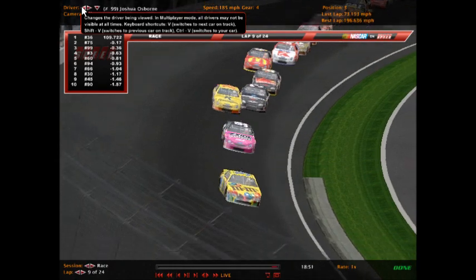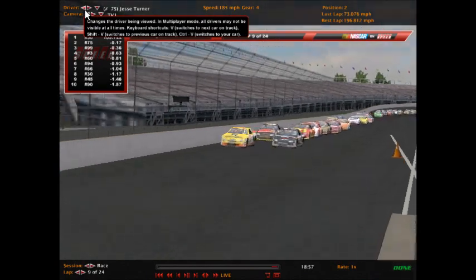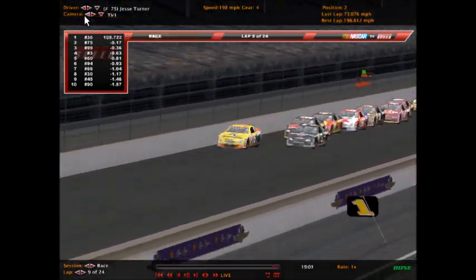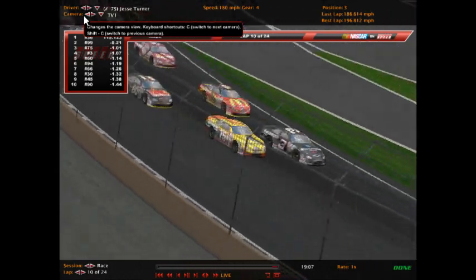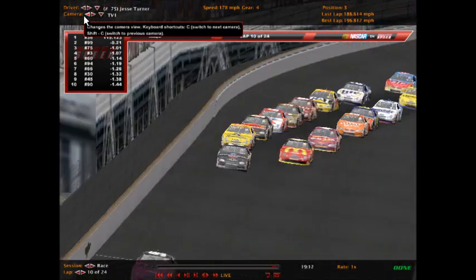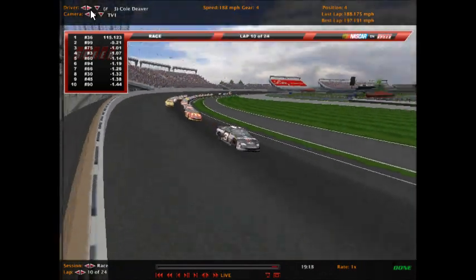And now Deaver decides to look low, and Turner's low. Deaver just about turned around Jesse Turner as they come off turn number 4. Now Shelton tries to push Deaver as they're doubled up side by side. So Deaver goes to 3rd, Shelton goes to 4th.